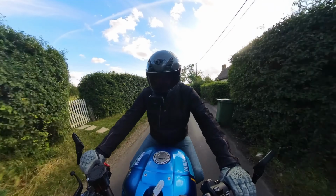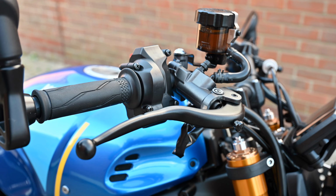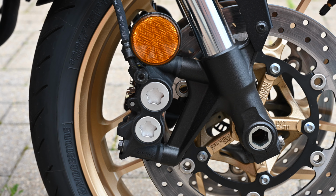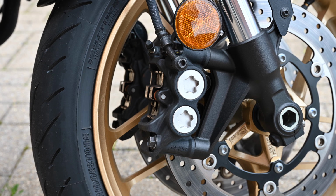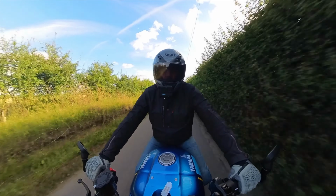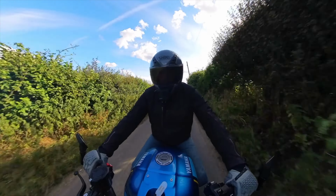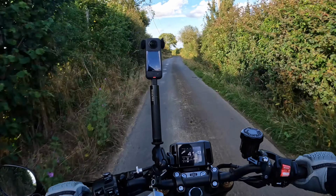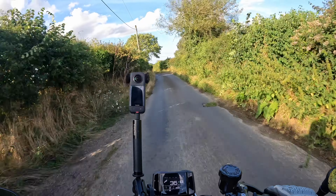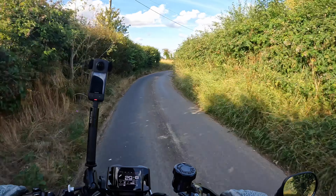Brakes are very good as well. We've got a Brembo master cylinder and lever and a set of own brand calipers on the front, but they're nice and powerful, good feel. All the time I've been riding this bike I've had no issues with the brake, and I've had a couple of occasions where I've had to haul myself up pretty quickly trying to avoid inattentive drivers turning out of side turnings, and I've had a lot of faith in these brakes.